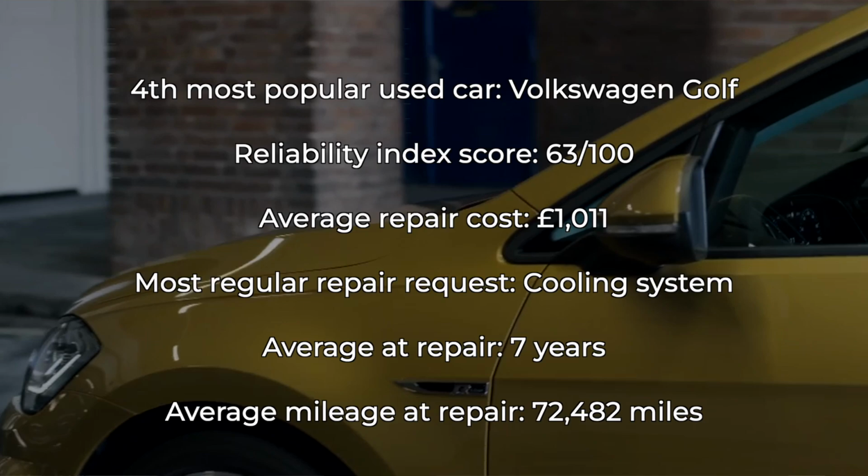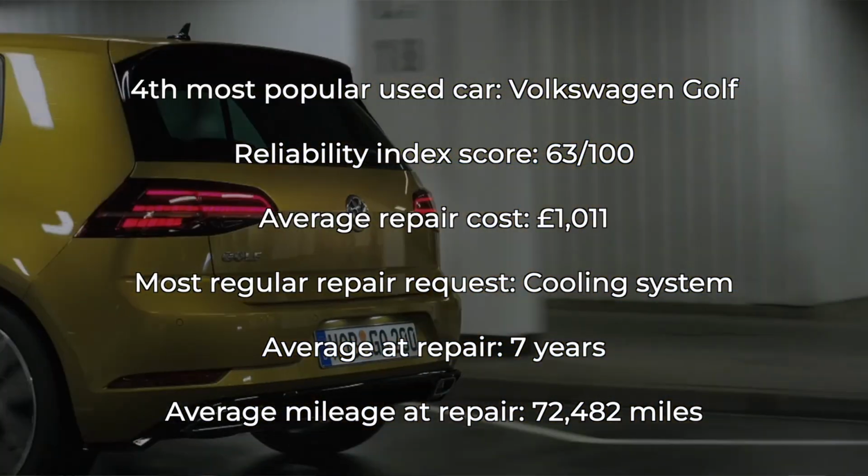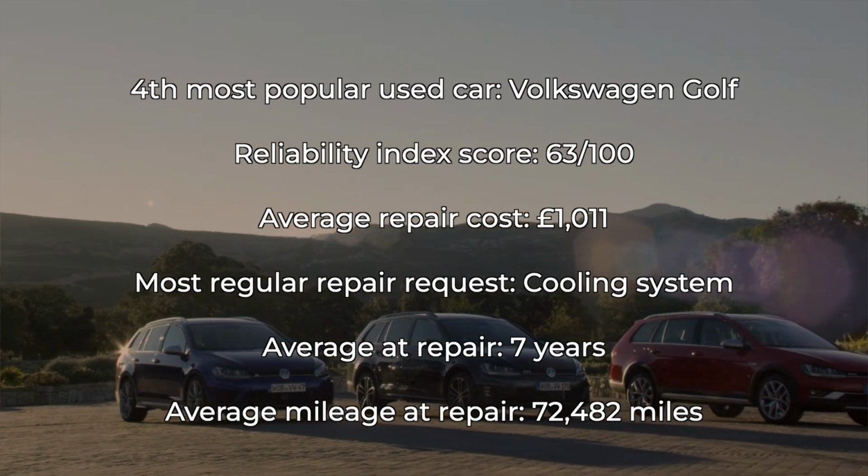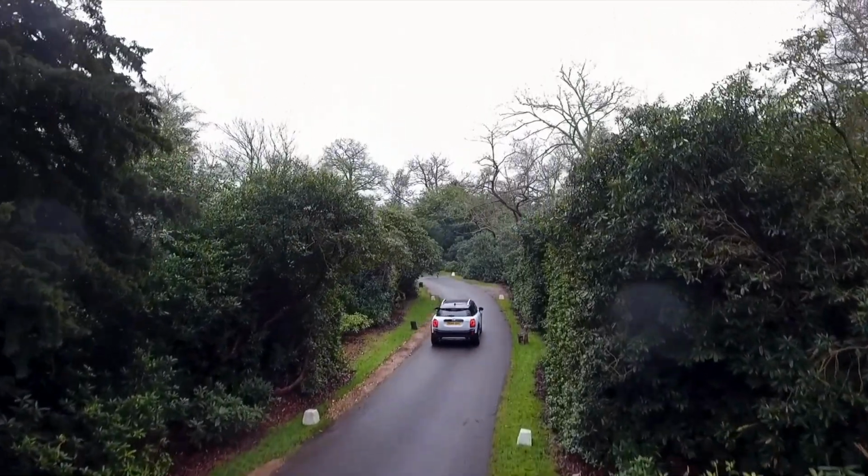Can you guess what it is? Well done if you said Volkswagen Golf, as that is the fourth most popular used car in the UK, and this one has a reliability score of 63 out of 100, with the most regular repair request being for the cooling system. Next up on the list is Mini, which isn't really a surprise as you see cars from this brand all over the place.